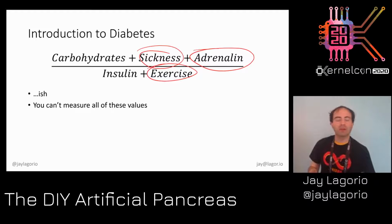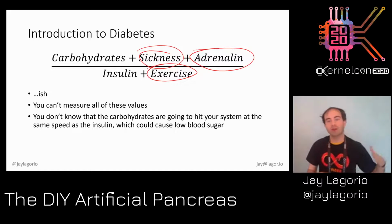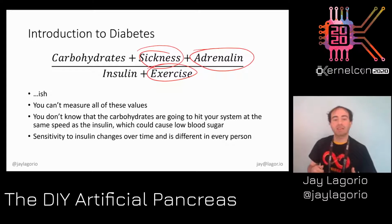And also, we know that running 2 miles takes twice the energy of running 1 mile, but you can't, again, categorize or quantify that effect on your blood sugar level. You also don't know that carbohydrates are going to hit you at the same time that the insulin becomes effective. So the carbohydrates are trying to raise your blood sugar, the insulin is trying to lower it, and if the insulin goes first before the carbohydrates kick in, now you're in a low blood sugar situation. And it's all too common for that to happen, even in the best of circumstances. And your sensitivity to insulin will change over time and is different in every person.